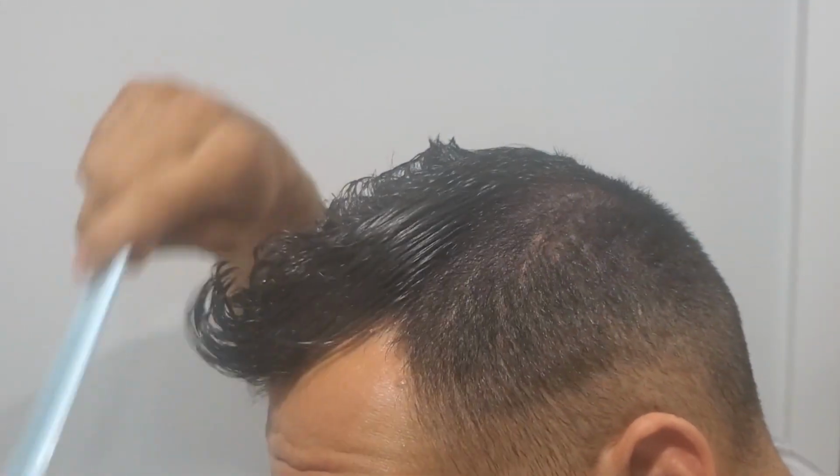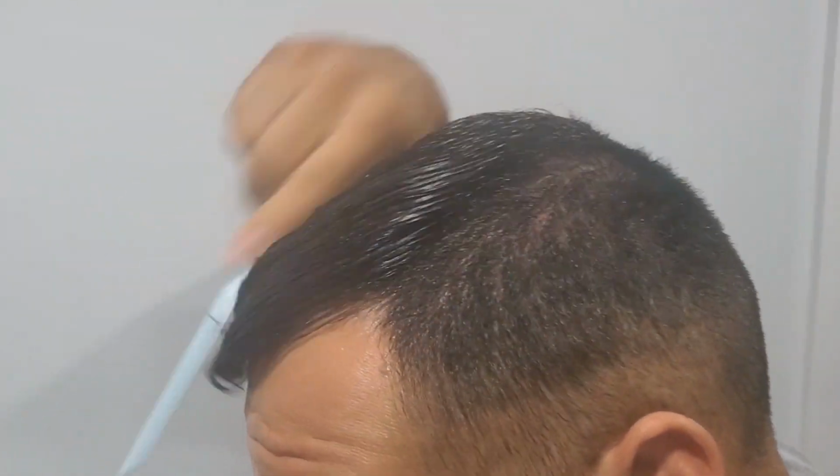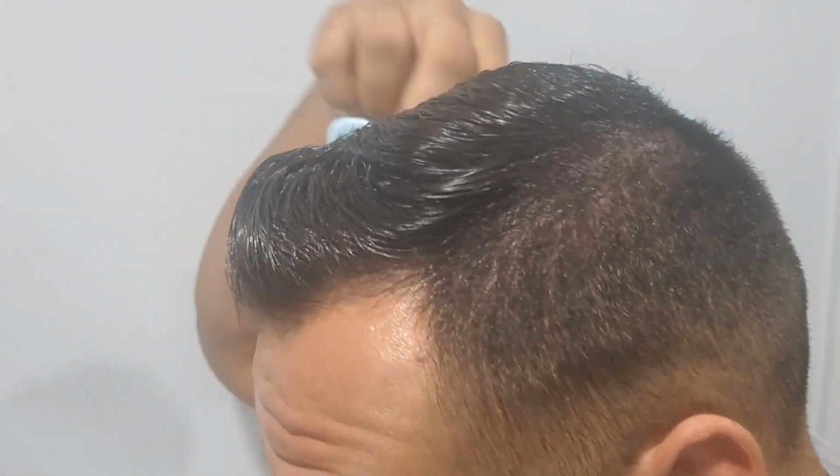I really like to use this on damp hair. I feel like it goes better, but you can also work it in on dry hair as well, and you will have a firmer hold than you would if you were using it on damp hair. But it really works. It works great. I finish it with a comb and we all love it.